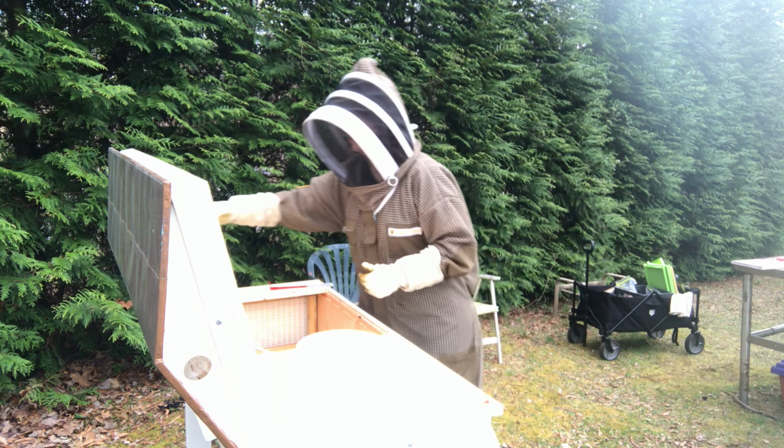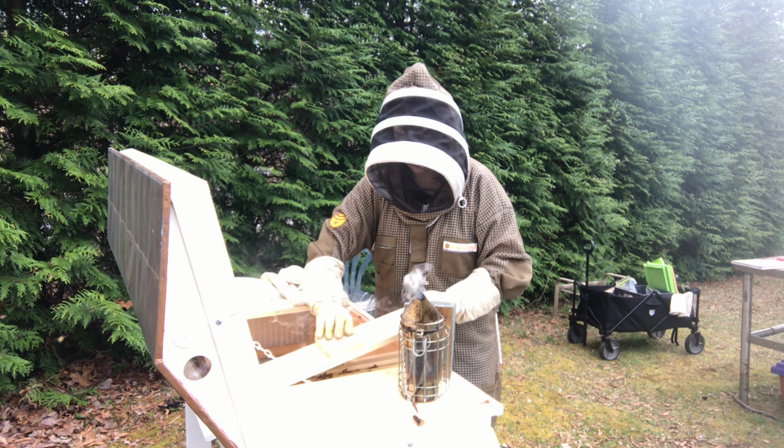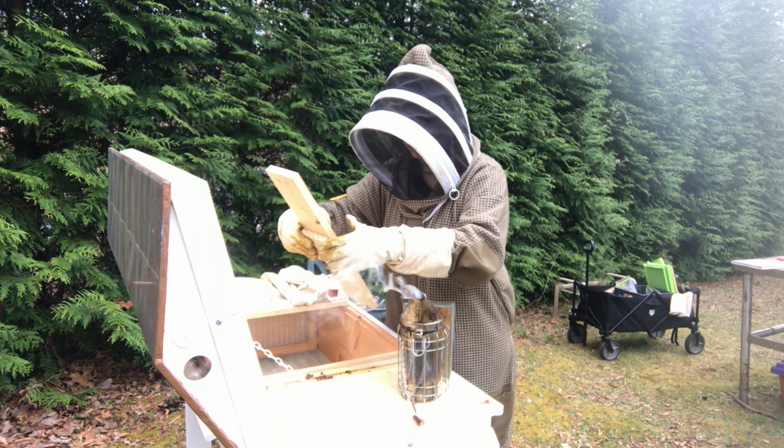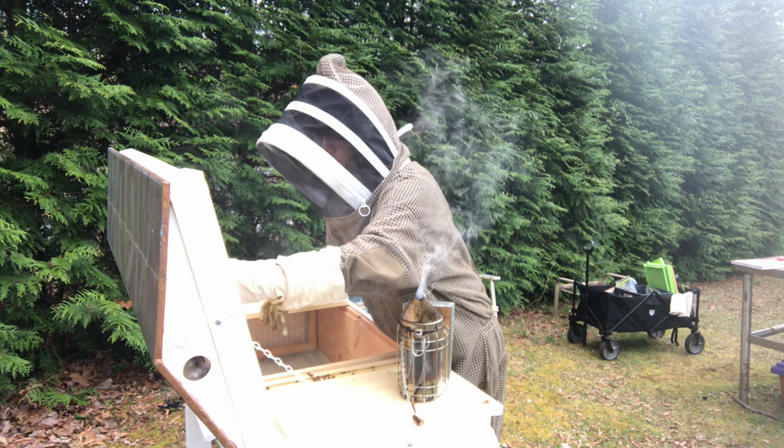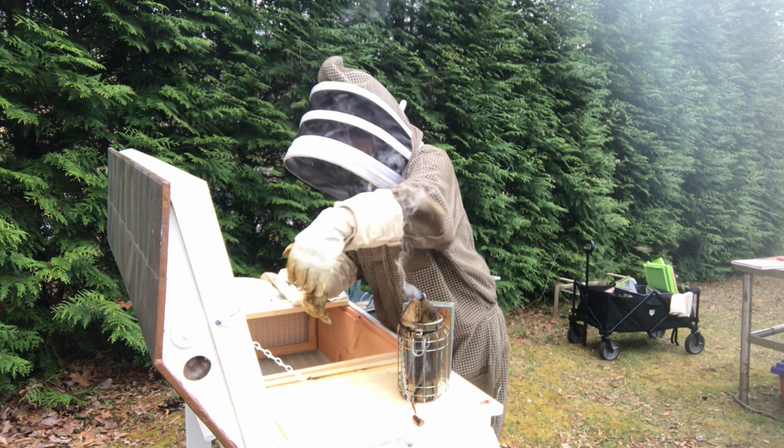They are on their side. Oof, good amount of bees. This isn't going to stay there. There we go.